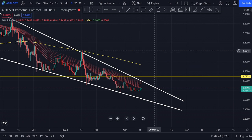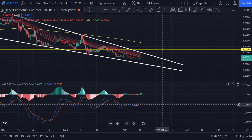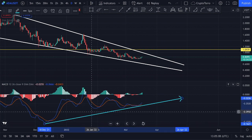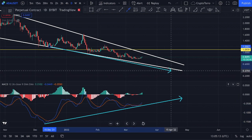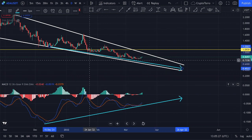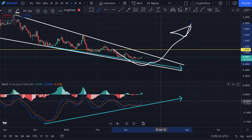This being said, let's head towards the MACD and see what we are right now seeing on the daily MACD. So by enabling the MACD, what we are seeing is actually a higher low on the MACD indicator, and we are also clearly seeing a lower low on the chart. So therefore, we are actually seeing a bullish divergence on the daily MACD, and this is indicating that we could still see major movement towards the upside taking place on the MACD during the upcoming weeks.